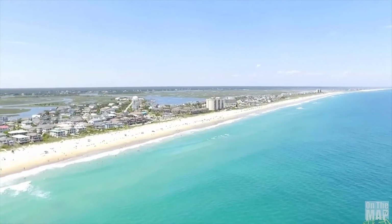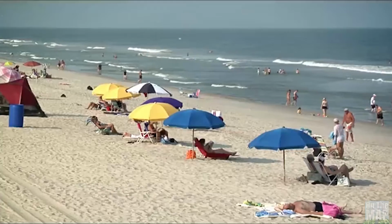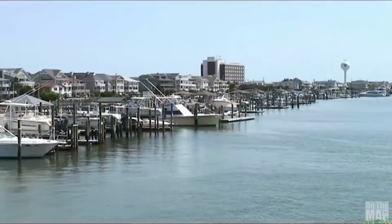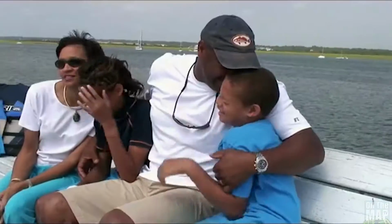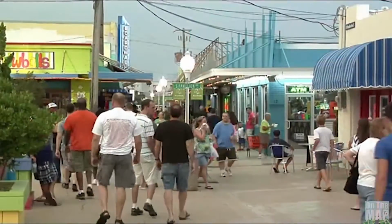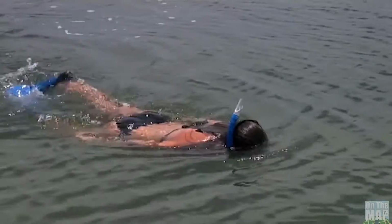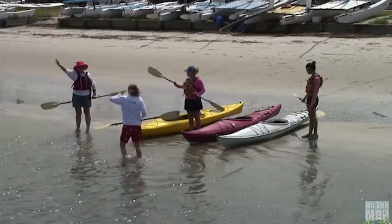Crystal blue water hugging the shore, surfers riding the cresting waves, toes in the sand as people walk, taking in the smell of the salt air that lingers for miles. This scene is a picture-perfect postcard view that you can find at any of the 3 beaches surrounding Wilmington. Carolina Beach, Kure Beach, and Wrightsville Beach have each developed their own flavor, and with that, a personality attracting different people according to their desires.